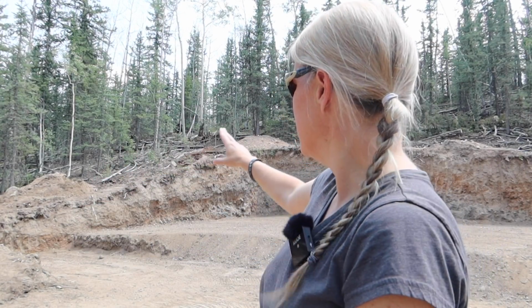Okay, so the reason I got my mic is I actually want to go places and show you some stuff and walk it. We're going to start on this side of the property. Over there is facing east. So we're going to start on the east side.